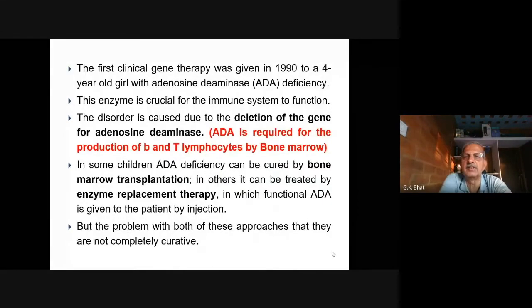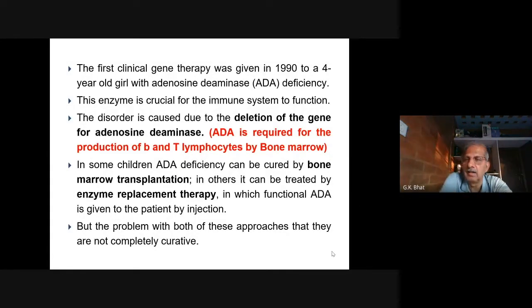The first clinical gene therapy was given in 1990, nearly 30 years back. It was given to a 4-year-old girl with adenosine deaminase deficiency, what we say ADA. The girl was suffering from ADA. What is that ADA? Adenosine deaminase deficiency. What may adenosine deaminase mean?